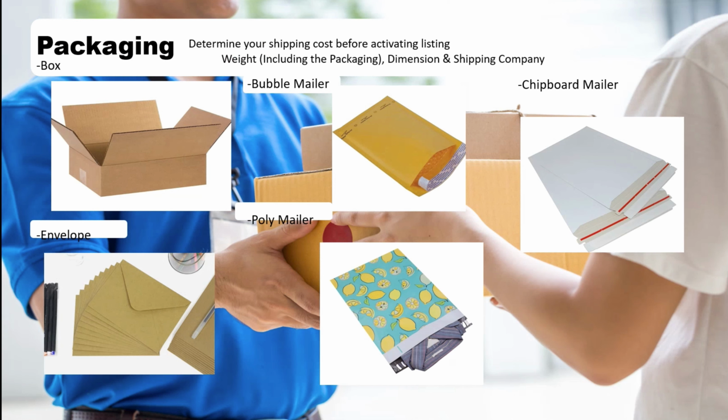So you do want to purchase your shipping before activating your listing, because you need to know the weight of your product, which includes the packaging, and the dimensions in order to know how much you will be charging your customer for shipping. And here are some common options.